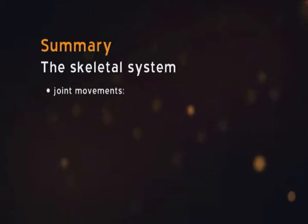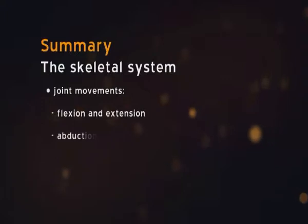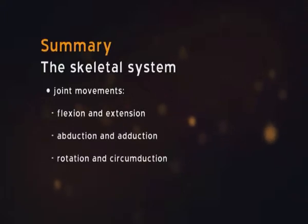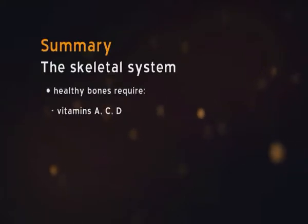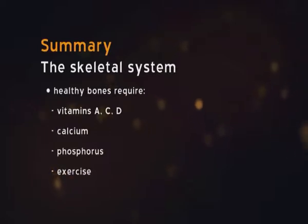Synovial joints have a range of motions, including flexion and extension, abduction and adduction, rotation and circumduction. Healthy bones require vitamins A, C, D, calcium, phosphorus, and sensible resistance exercise.